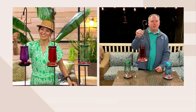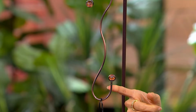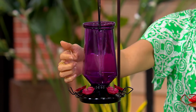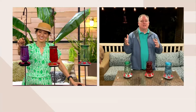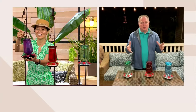And I love the decorative hook that comes with it. Oh, yeah. Because I have the one hanging behind me on that decorative hook. Nice and long. It puts it at the proper length. To me, when we first started doing Perky Pet feeders here at QVC, we didn't include the hook. And they were always up so high, and I felt like I was always straining to see the hummingbirds. Right. Now it's just right at eye height. So I think it's perfect the way it's done with the crystals on the end there.